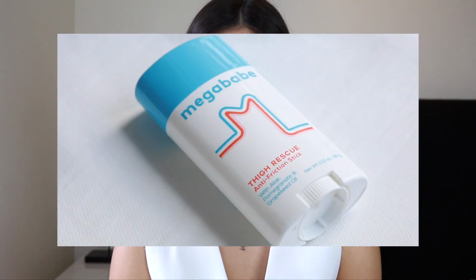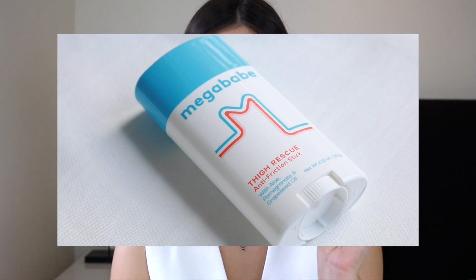And then last but not least, another repurchase. This is a Megababe Thigh Rescue Anti-Friction Stick. My thighs have touched my entire life, and with that comes the chafing, which is unpleasant, especially when it's hot out and you're wearing skirts and dresses and shorts. So this is a must-have. It's so good. It's unlike any other chafing stick that I've ever tried before. It's so nourishing, it doesn't irritate my skin, and it's so amazing. If you haven't tried Megababe Thigh Rescue, do your thighs a favor and buy one of these, and you'll thank me later, okay?